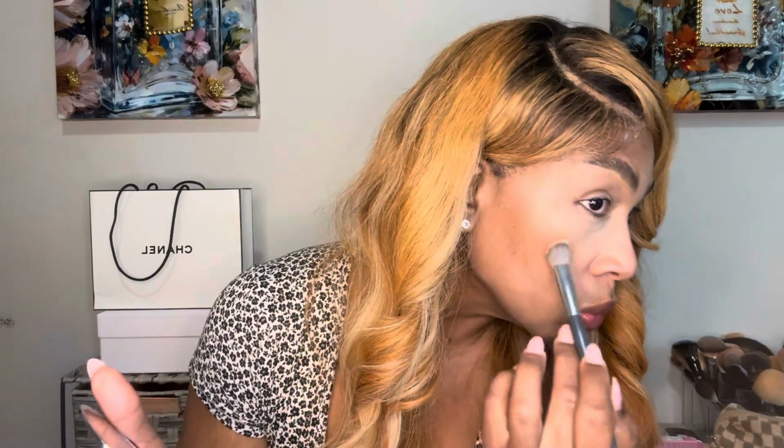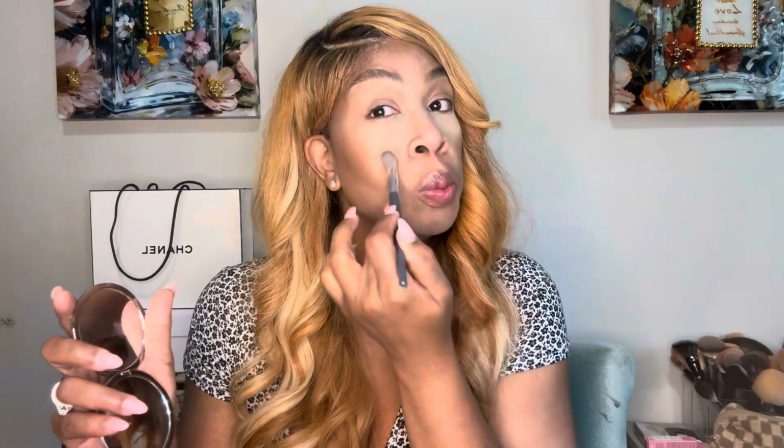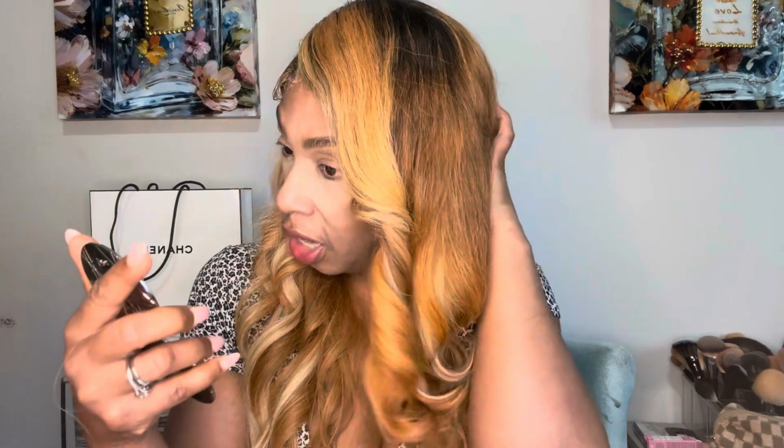You know what? I need to get me a magnifying mirror that is bigger than this. Now, I have a mirror right here, but I'm using it for lights because it has lights on it. So I'm using that to make it a little lighter, because the room that I'm in, y'all, is just a naturally dark room, and the light that I have in here does not provide too much lighting. All right, so there's the Natasha Denona bronzer.